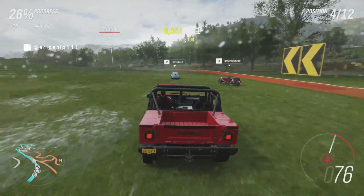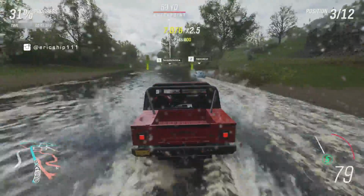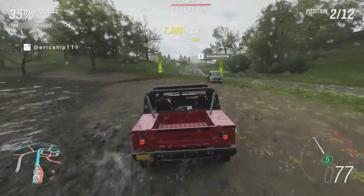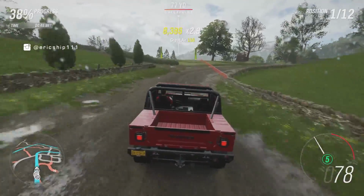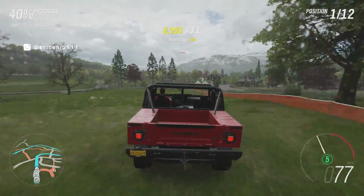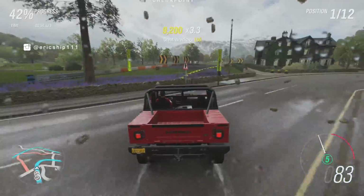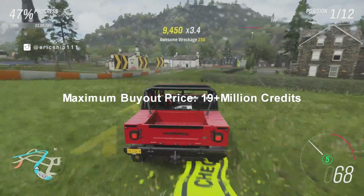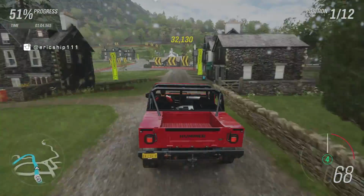Now, in terms of specifications, it's really nothing that special. It's no different to the hardtop Hummer. However, given that the open top can't be bought through the auto show, nor has it been available to obtain since Update 18, apparently there are players out there willing to buy this vehicle, and since it's not really a competitive car or the best car to cruise around in, it may be the best time to make some credits with it, as it can now be sold for over 19 million credits.